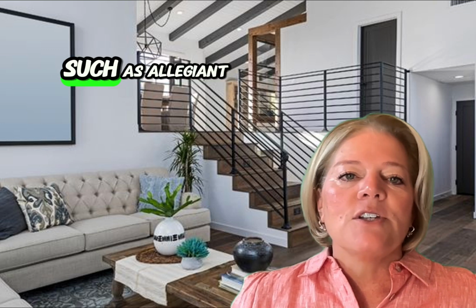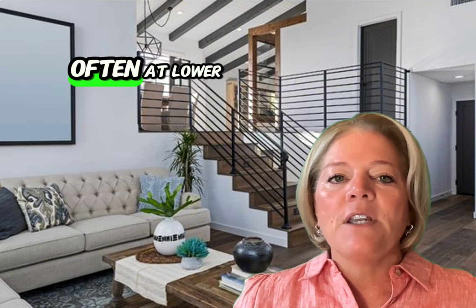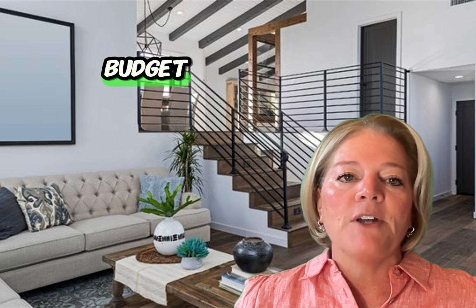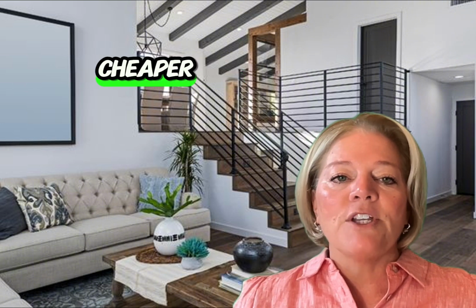Low-cost airlines such as Allegiant offer flights to various domestic destinations, often at lower prices compared to the major airlines. And while PGD doesn't have as many flights as RSW, it is worth checking out for budget-friendly options to cities like Nashville, St. Louis, and several others. The pro is that it is, again, generally cheaper.